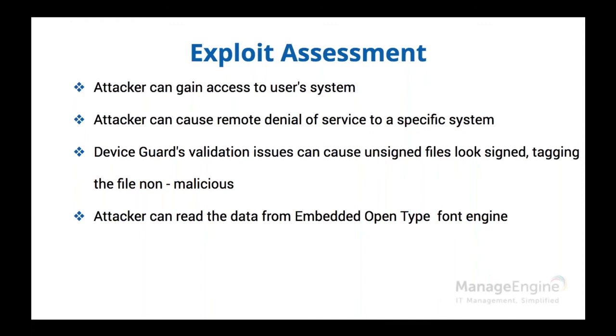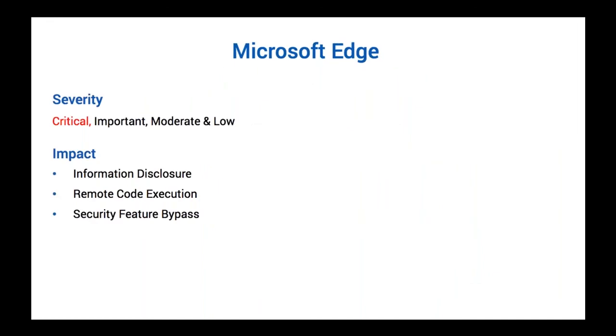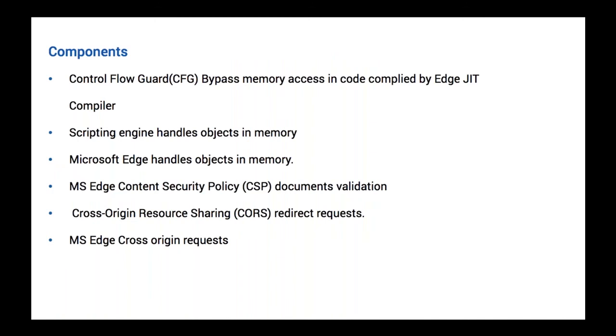So what are we doing here? We are looking into more vulnerabilities, more compromise. So let's look at it. We have a few more to look into before we find out what could be the possible solution and how to overcome these. So here it is about Microsoft Edge, the browser. We have severities from critical, important, moderate, and low. And of course, we have a list of impacts listed here, like information disclosure, remote code execution, security feature bypass, and here is the list of components starting from script engine, again objects in memory, and we have got a lot of problems like your Microsoft Edge browser, content security policy violation, cross origin resource sharing.